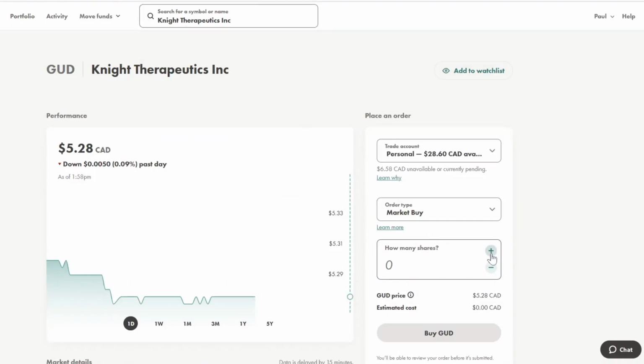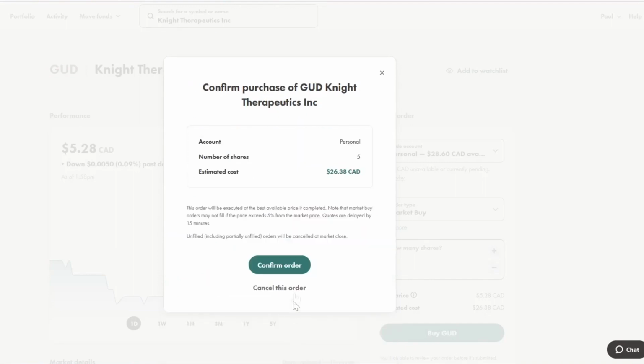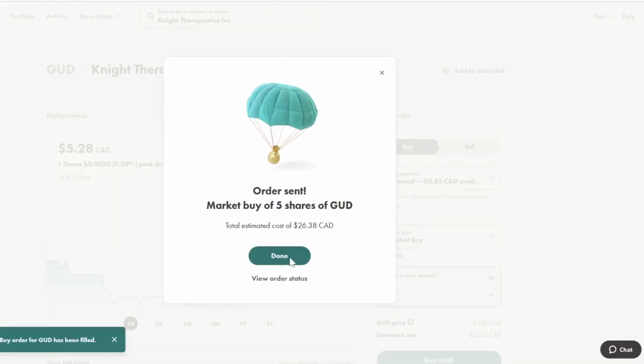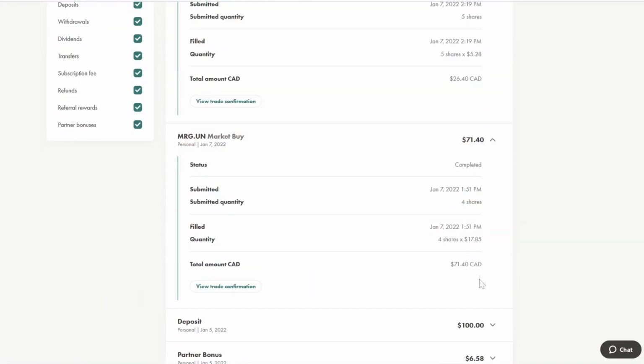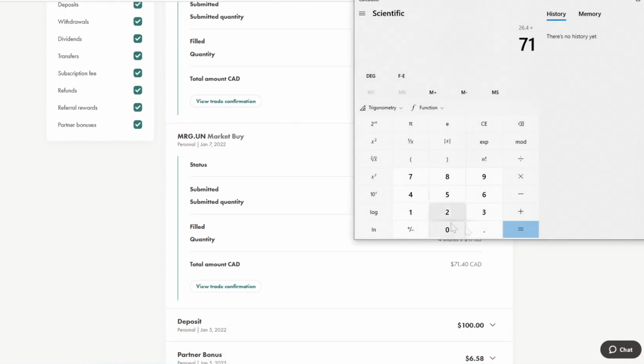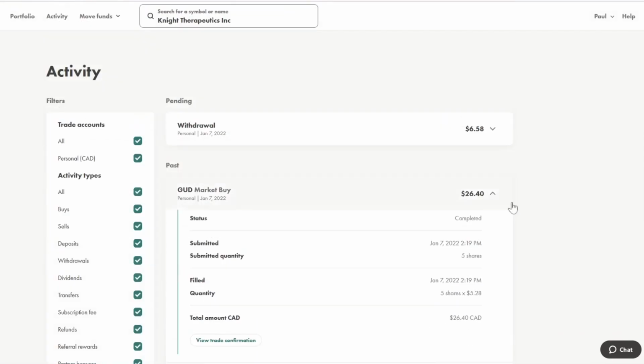All right, so let's buy ourselves 5 shares for $26.38. So we spent $26.40 on shares of Knight Therapeutics, and we spent $71.40 on Morguard, which brings us up to $97.80, which leaves us $2.20 worth in cash that we're just going to hold on to because we don't really want to buy fractional shares of anything that we can buy fractional shares of at the moment.